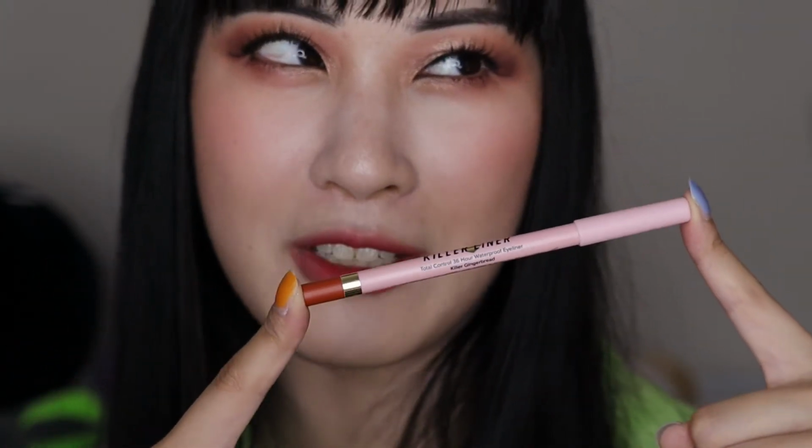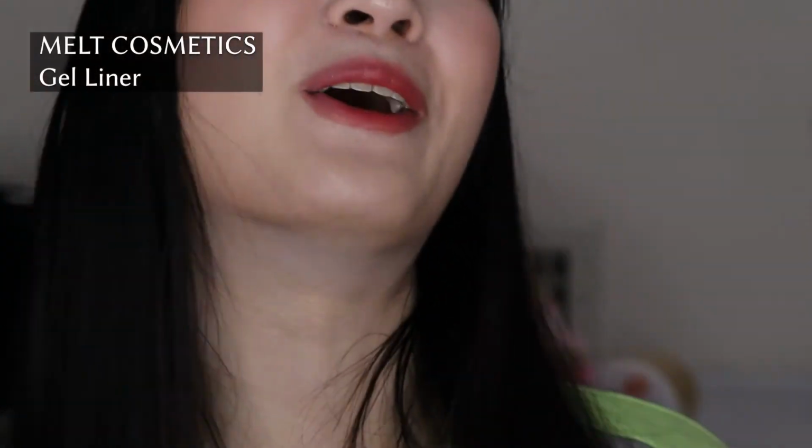I think this is a Sephora exclusive, but yeah, you should totally just get this. And then for gel eyeliners, I finally got around to using my Melt Gel liners. And these are so good. Oh my gosh, why didn't I use them sooner? They're so good. I've used it on camera a couple times now. These are ridiculously good. Just be aware they are super soft.